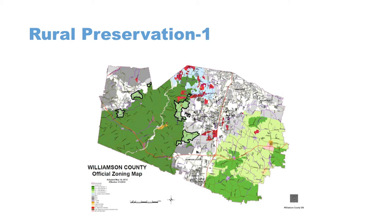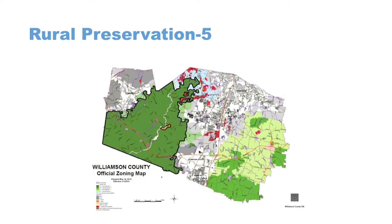So the first one is the Rural Preservation 1 zoning district. That's applied to four or five different sub-areas in the western part of the county. This is a zoning district that allows a maximum residential density of one unit per acre. It's primarily a residential and agricultural zoning district. And then also in the western side, in the dark green, is the Rural Preservation 5. The majority of the western portion of the county is zoned this district, which allows a maximum density of one unit per 5 acres. So it's a lower density zoning district, again allowing a combination of residential and agricultural uses.